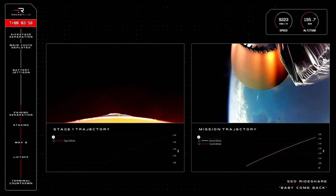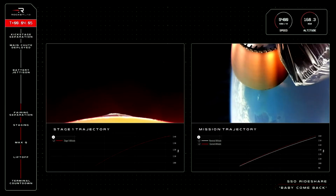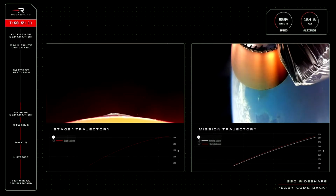to place it on an ideal angle of attack for re-entry. During re-entry, Electron will reach around 8 times the speed of sound on its descent, and the air around Electron will heat up to 2,400 degrees Celsius, generating an extremely hot plasma that creates a red-orange glow around the business end of the stage.